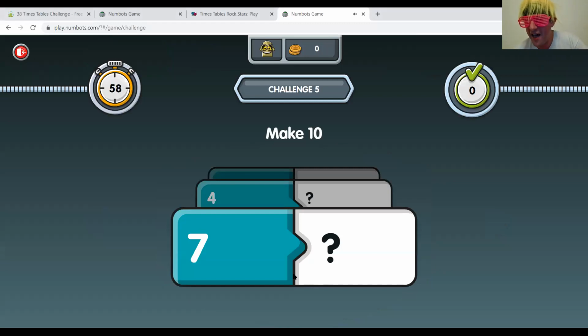What goes with 7 to make 10? Your number bond, 7 and 3 make 10. Thank you. 4 and what have we got? Did somebody say 6? Well done. 1 and 9, brilliant. Well done. What goes with 8 to make 10? I hear you say 2. Well done. Oh, that doubling. 5 and 5, 5 and 5 make 10.